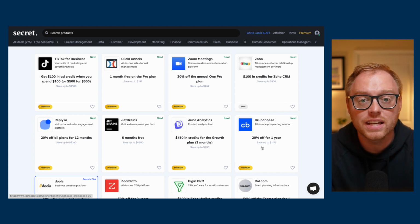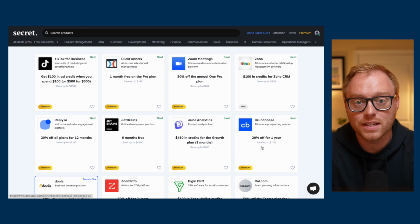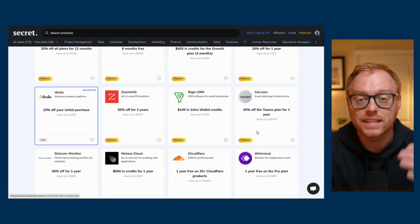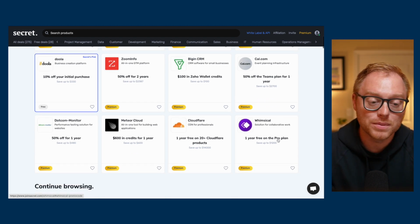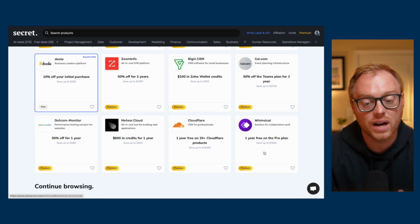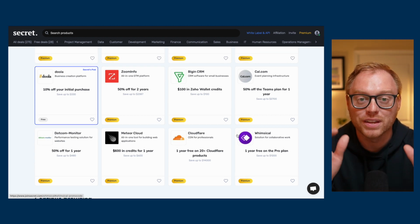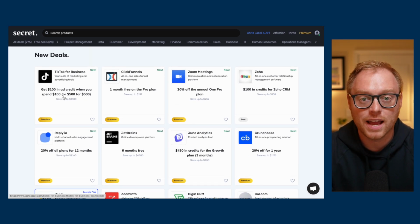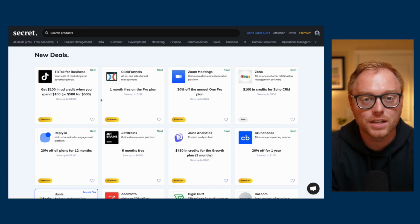Crunchbase is in here now. So if you're fundraising, Crunchbase can be a really nice tool to find different investors, look up competitors, and see who's invested in them. Cal.com is a Calendly alternative. Cloudflare is a really popular tool with a lot of people. And then Whimsical, I keep hearing more and more about. So even with just the new tools, it might be worth it. Even if you have an ad budget for TikTok, the Secret membership is worth it maybe just off of that.